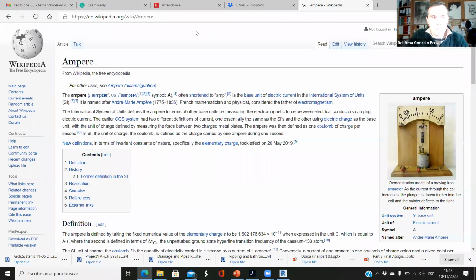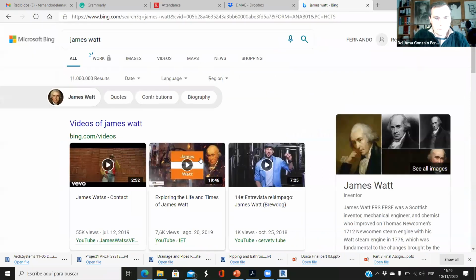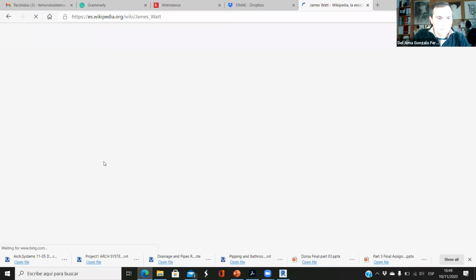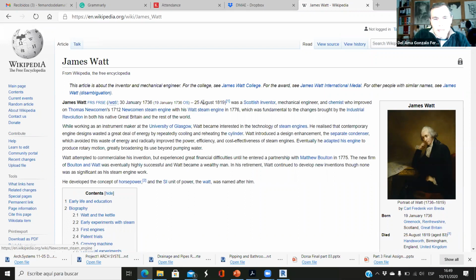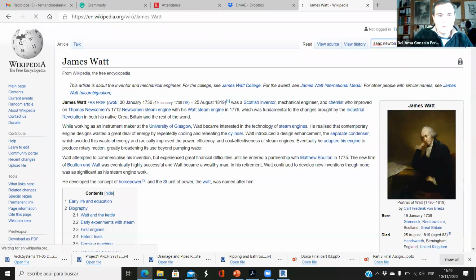And watt again, there's a Mr. Watt, James Watt. Another one, and when did he pass away? Well, he passed away in 1819 again. So everything happened at the end of the 18th century and at the beginning of the 19th century. And what about Newton? Sir Isaac Newton.